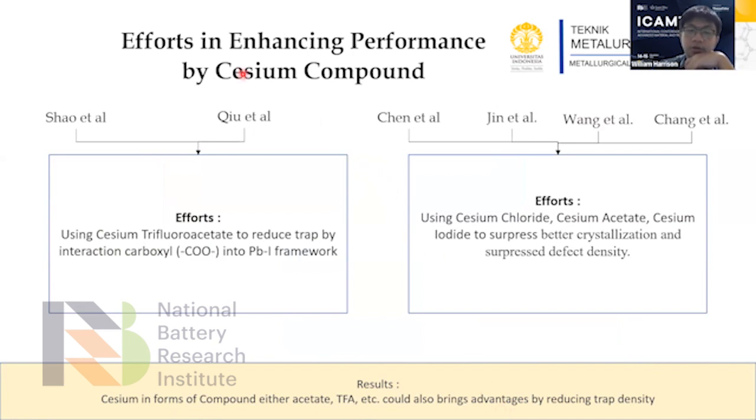And there are also efforts from other researchers regarding doping cesium, but not in the form of a cation, but in the form of a compound. So maybe cesium carboxylate, or maybe in the cesium acetate form. So as you can see, there are researchers here who made efforts.